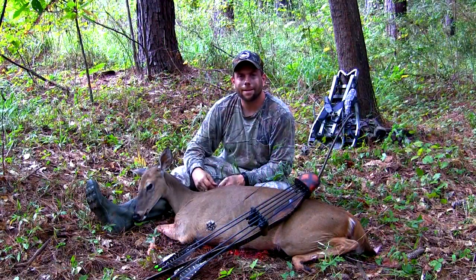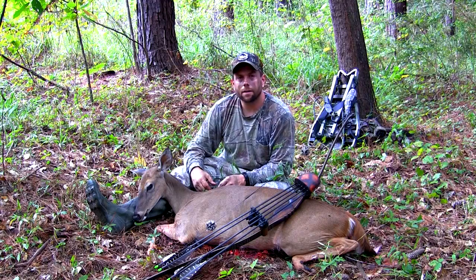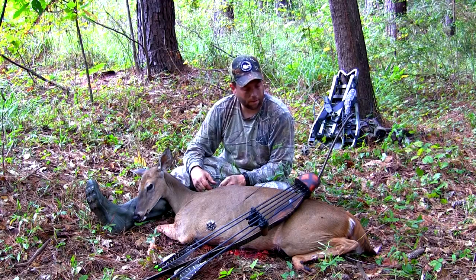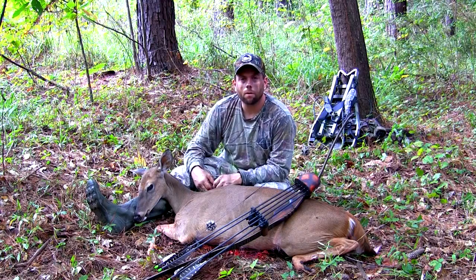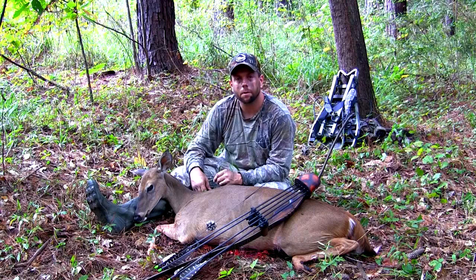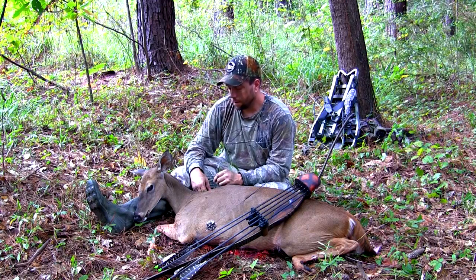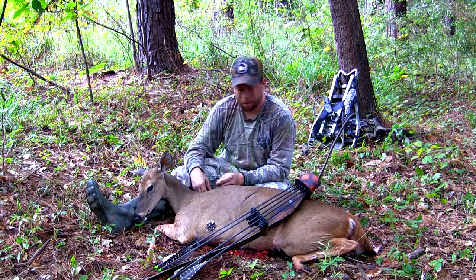All right, now, that's how it's supposed to work. I love finding a good hot spot like that and setting up on it and then having everything work out like you planned. I knew that they were just absolutely wearing that tree out, and I knew something was gonna come up in there. And had a good wind and sat it this morning, and it paid off.